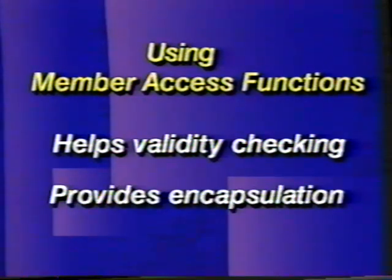Using the member access functions rather than public data has two major advantages. First, it's easy to perform consistent validity checking. Second, and more important, it provides encapsulation for your program.